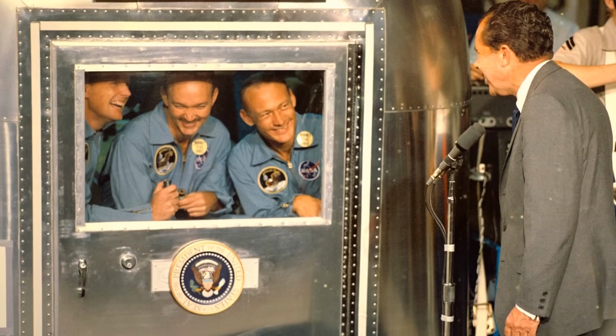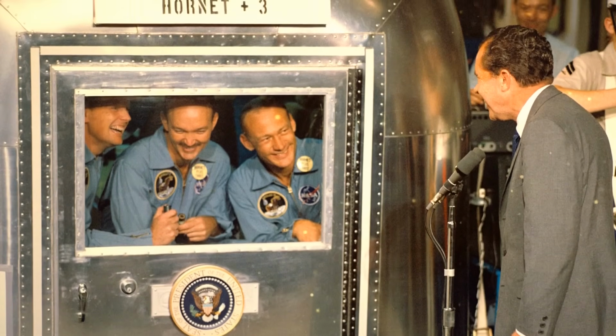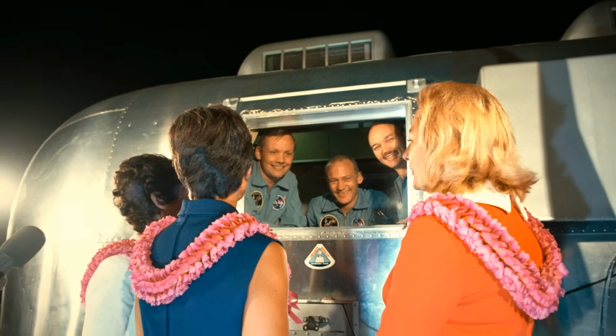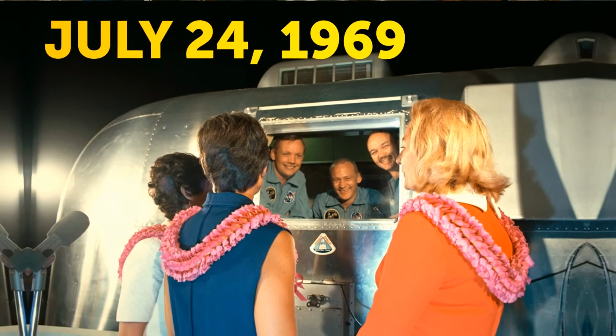Things got a bit more complicated when Armstrong landed back on Earth, since he had been exposed to unknown space particles. The result? He and his team had to be placed in planetary protection quarantine on their return, as soon as their space capsule safely splashed down in the Pacific Ocean on July 24th.